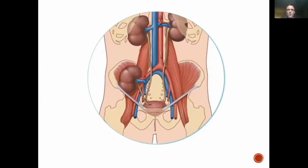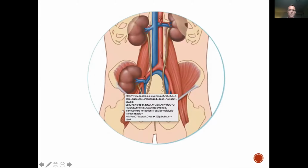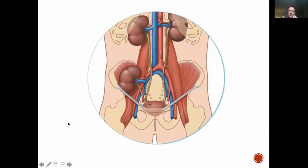And this is probably my favorite picture of a kidney transplant, because it just looks like the iliac fossa, which is the wing-shaped part of the bone here with the muscle, has just been made to have a kidney slotted in nicely there. And when the operation's finished, that's usually where it sits, just there.